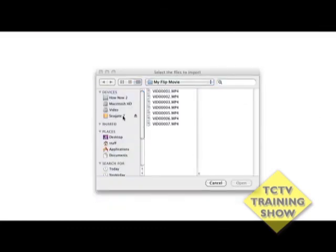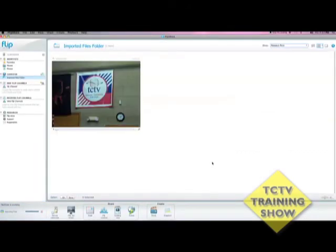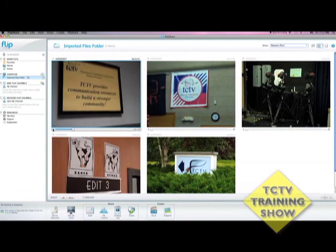Navigate to the folder containing the MP4 video files on your external hard drive. Select them and then click Open. After a few moments, each clip will appear inside of FlipShare as a thumbnail. As you can see, I recorded some footage from around TCTV. You can press the play button underneath a clip's thumbnail image to preview the clip.